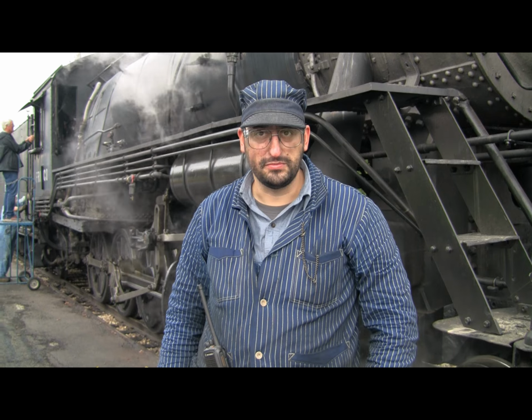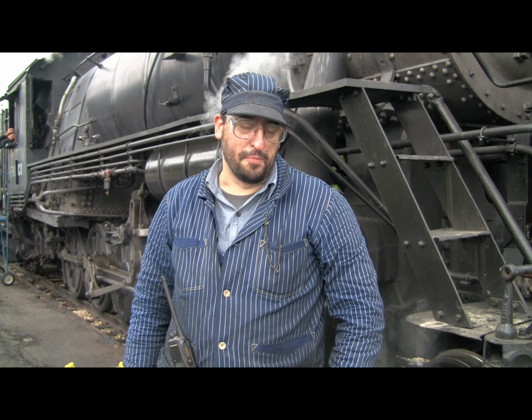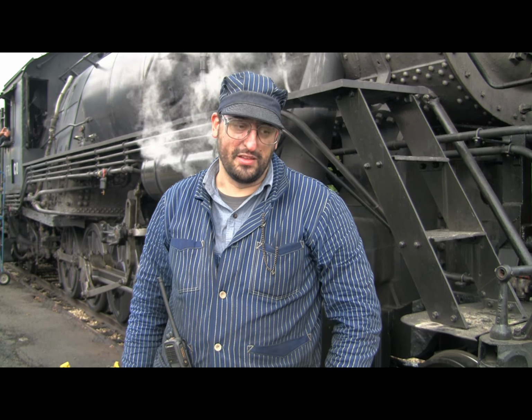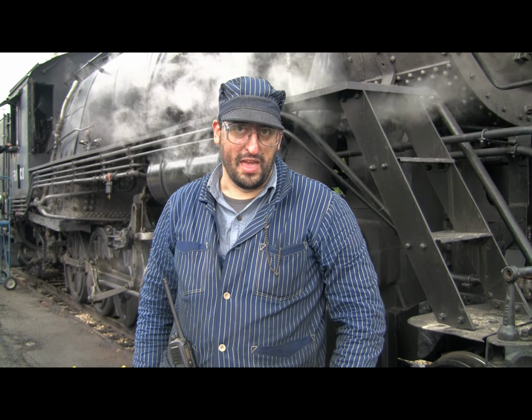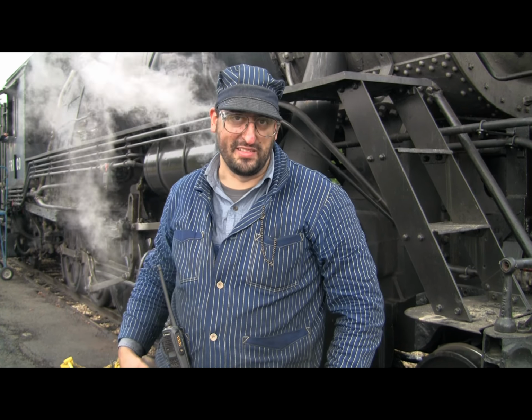Did you work the overnight last night? I worked the morning shift. I hit the property at 2 a.m. Made breakfast on the engine, woke the engine up, serviced it, finished servicing it, and got it out. We did a few runs on the freight train with it, and then brought it back in to top off the water, and then have been running the heavyweight since then.